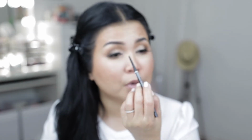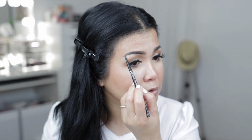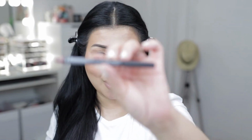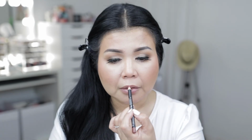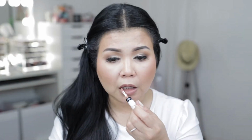Lashes are up and I'm going back in with the NYX Micro Brow Pencil. I just want to fix my brows. Okay, now let's move on with lips. We're going to line our lips using the NYX Suede Matte Lip Liner in the shade Los Angeles. This is my favorite shade. For liquid lipstick, I love using this Outlast All Day New Neutrals from Covergirl in shade 110 Ripe Peach.